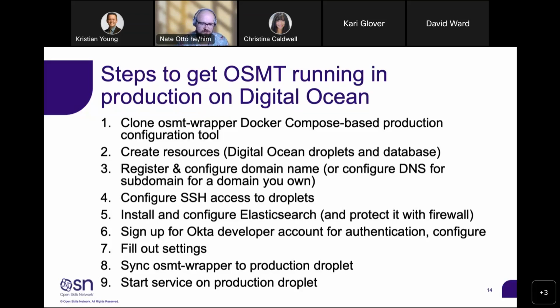Configure SSH access to your droplets, or if you choose something other than DigitalOcean, to those actual server machines. And then you can SSH in there onto the Elasticsearch node in order to install and configure and turn on Elasticsearch. Follow the guide to protect it with a firewall so that it's only accessible within the little local network called the VPC that makes up your service. And then you've got to set up that authentication. So you can sign up for a free Okta developer account that's usable for up to 100 users, and copy and paste the secrets into your configuration files in the OSMT wrapper.